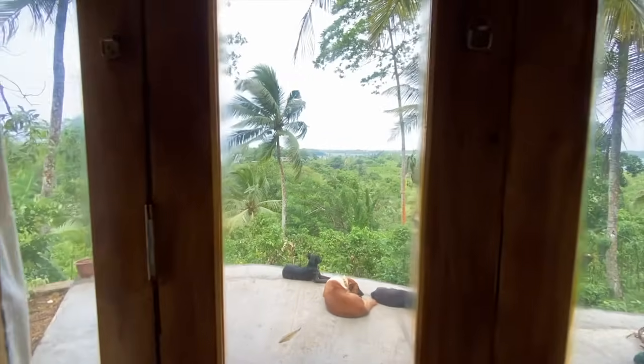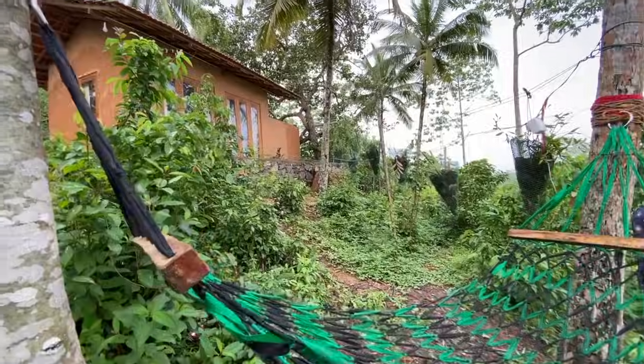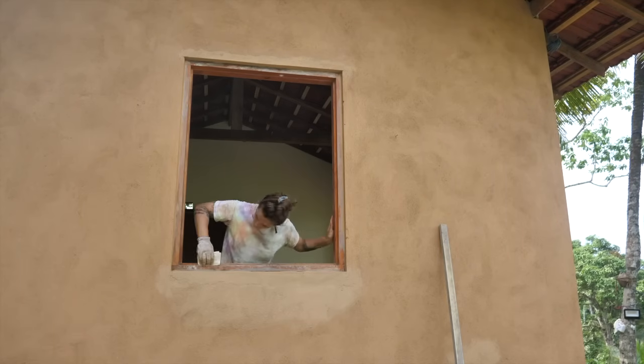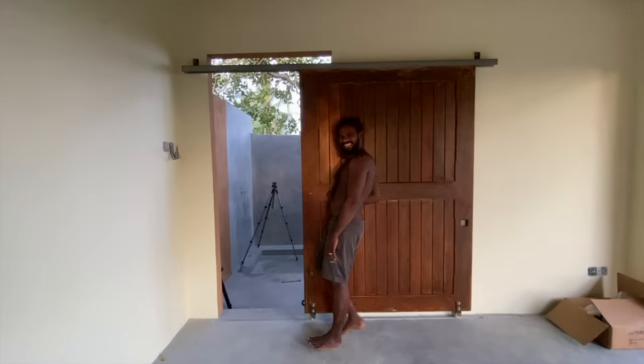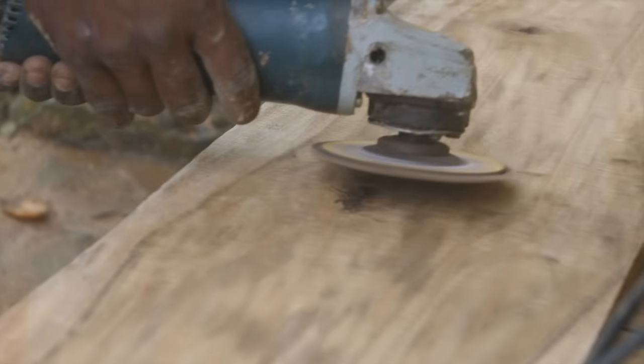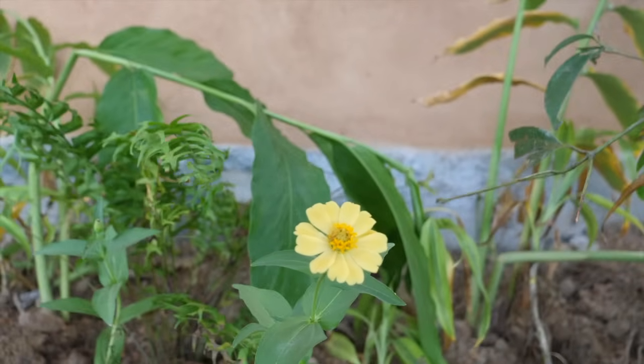Join us in the next episode, the final episode of our tiny home build, where we're getting stuck into all the finishing touches. The space is transforming bit by bit, and we're excited to now turn our focus to the interior design and making our tiny home truly come to life.